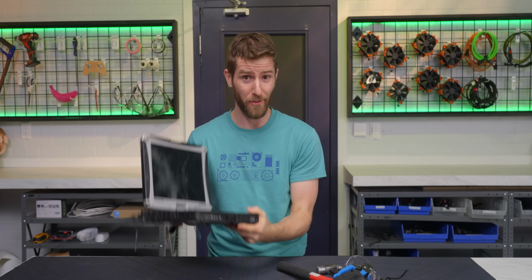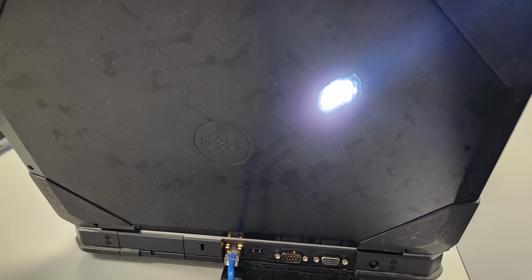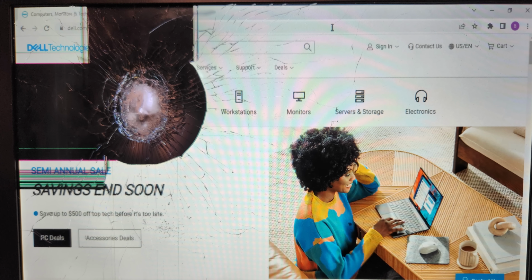indestructible? I think not. In fairness to him though, it took a lot more effort to destroy this thing than even the military standards test for. And when we asked our Dell rep about any interesting stories that they might have around their rugged line of laptops, they shared these photos with us of a Dell Latitude Rugged Extreme from a police cruiser that was shot with a rifle during a high-speed pursuit.